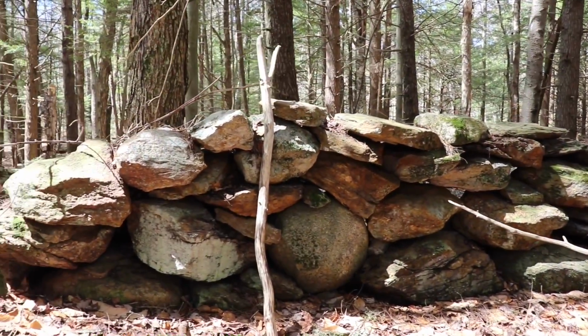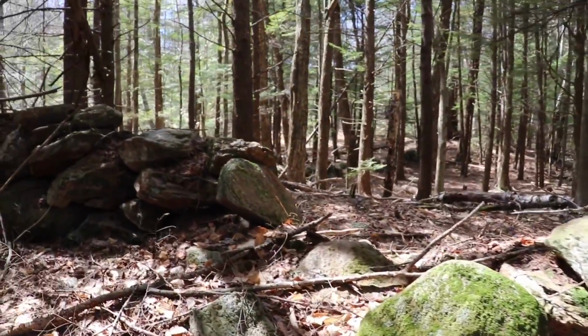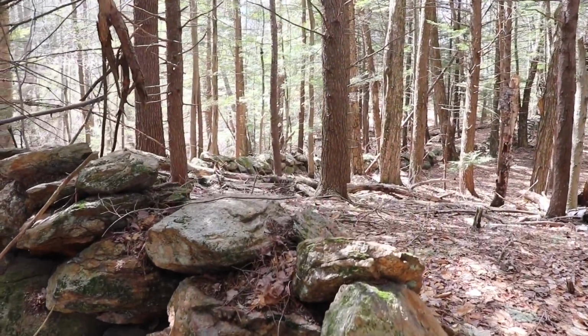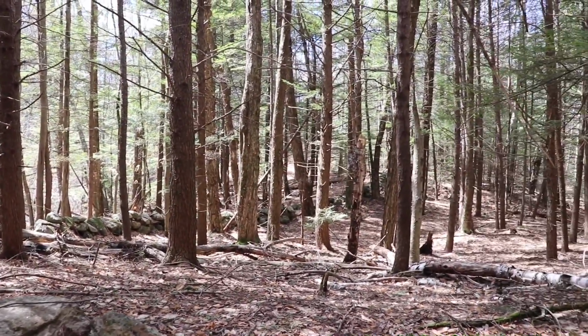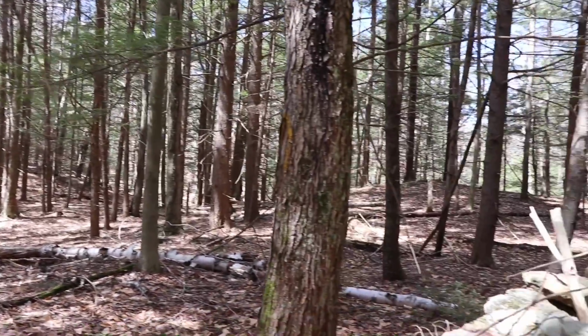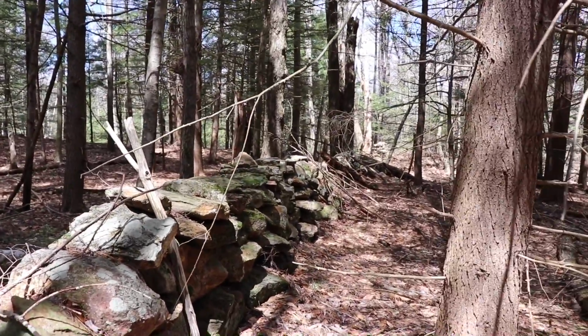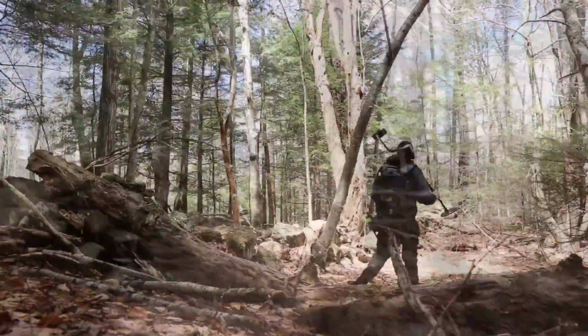These folks were here in the early 1700s. Some of them lasted up until, well, maybe right around 1800. And the majority of this land has been abandoned since then. So that's where we're going, up this wall till it corners off.